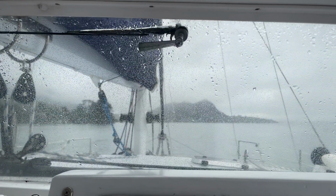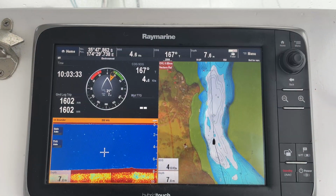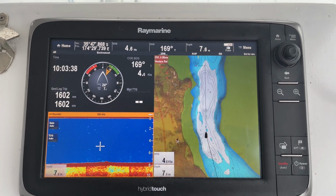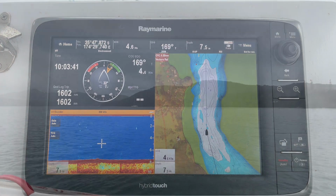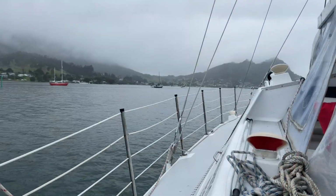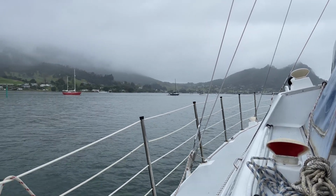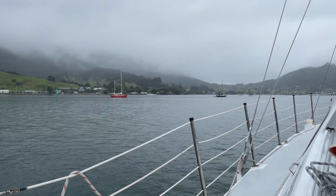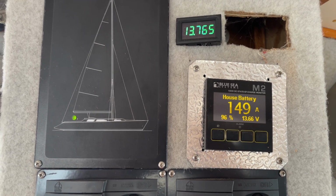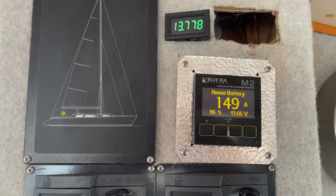Well, just for a change, we've got light rain again. We're heading around towards McLeod's Bay, inside the bank. Now, this is McLeod's Bay. You can see Mount Aubrey, but Mount Lanai is hidden in the mist. Now we're at about 1800 RPM, both engines, so a good charge going into the bank.